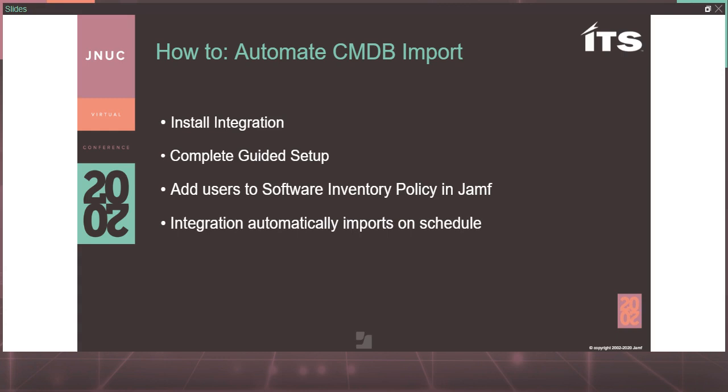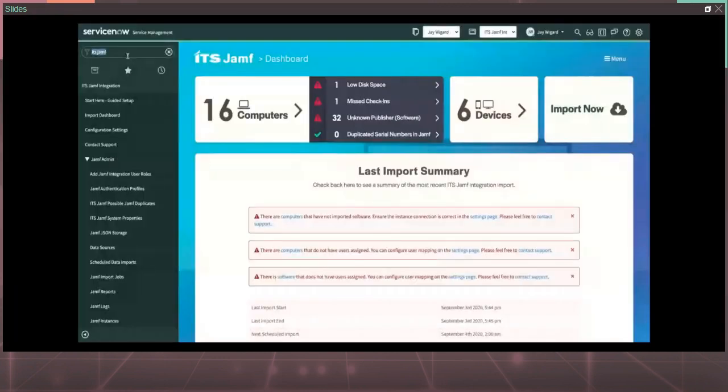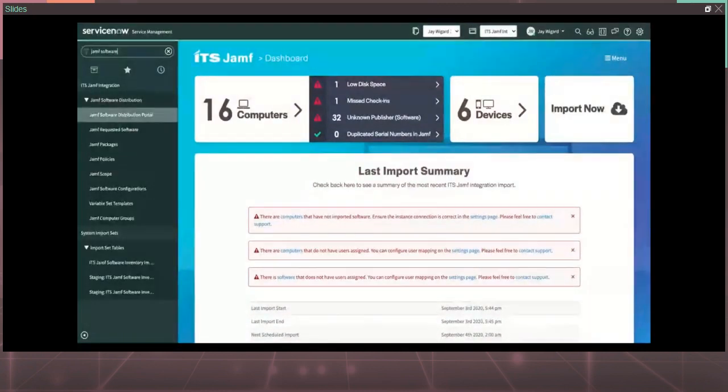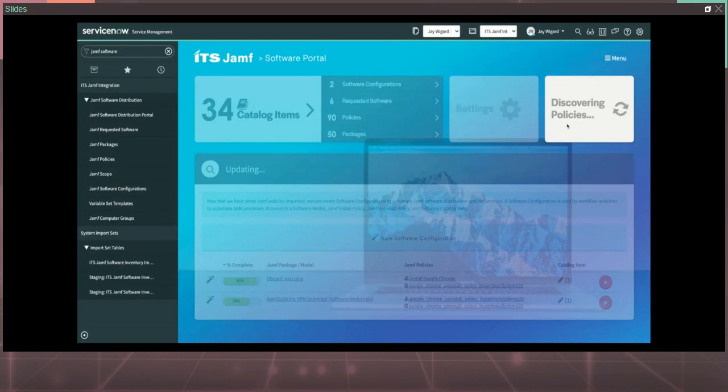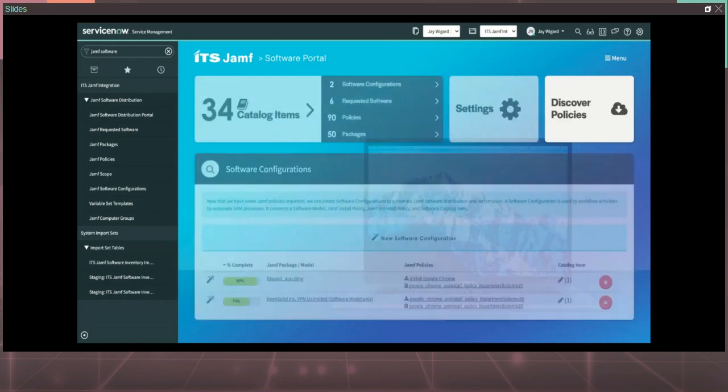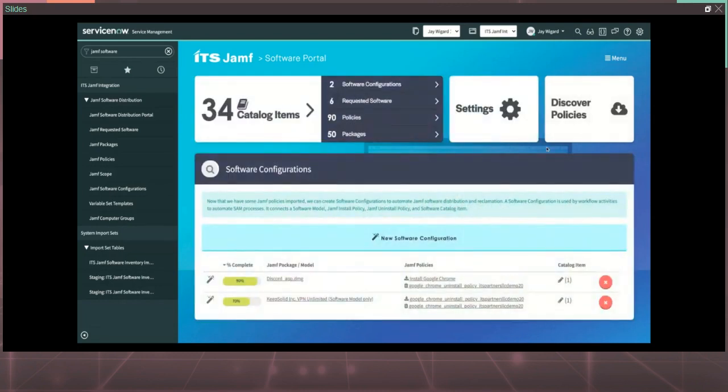So let's go ahead and share one of those browser tabs again and get into that part of the demo. So I'm just going to type Jamf software, and that will give us the software distribution portal. Now we can click discover policies here. I've already got this set up. I'm doing this slightly out of order, but this button is going to import all of your Jamf policies in groups so that you can correctly automate the move of users or computers into and out of those policies.